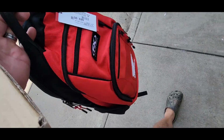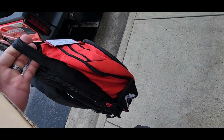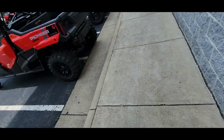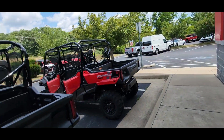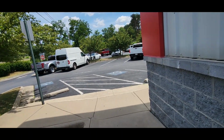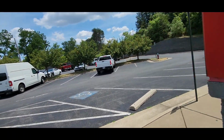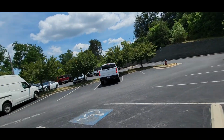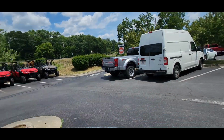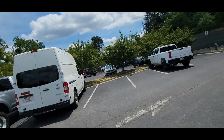I'm still into spending money. Got the kid a nice backpack for her to ride the CBR. Got my nice rear cowl. Got some gloves, but I didn't buy anything. Can you believe I was able to come to Timbrook Honda of Winchester and actually leave without buying another vehicle? There's no way.